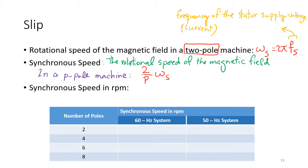If we are going to calculate it in round per minute or RPM, ns, we call it ns, will be equal to 120 fs over p. If you accept that one, 2 over p omega s, deriving this one is easy. You don't need to just trust me. You can find it with simple math.